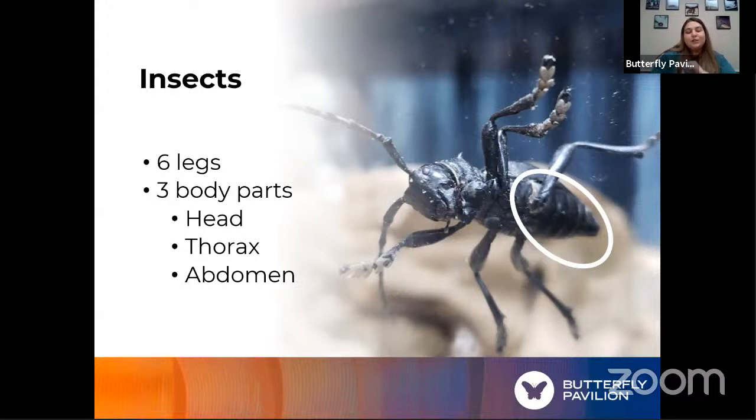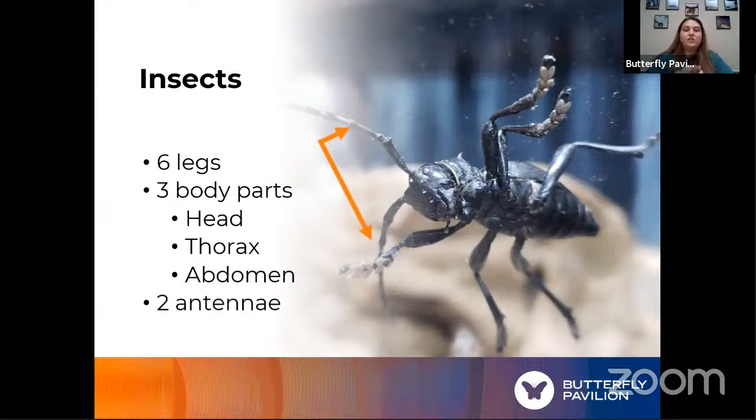And the last thing every single insect is going to have are two antennae. So two antennae attached to their head. These help them sense the world around them and get a better idea of smells or things like that that may be surrounding them. So that's how we can tell insects apart. And we're going to narrow it down even further today.